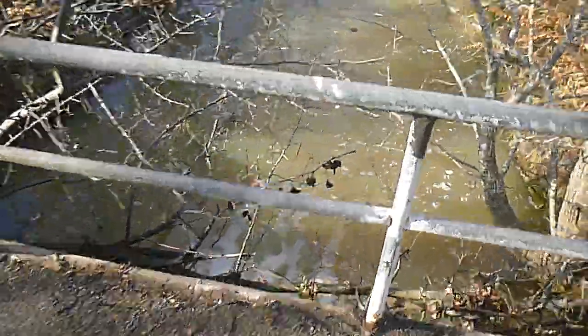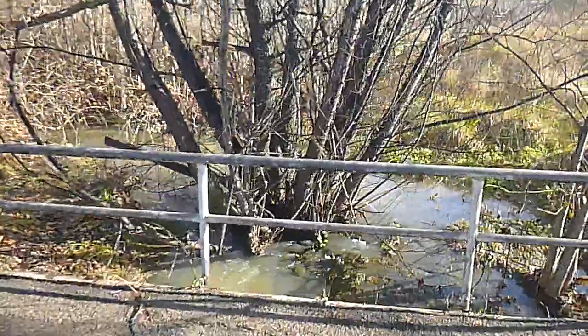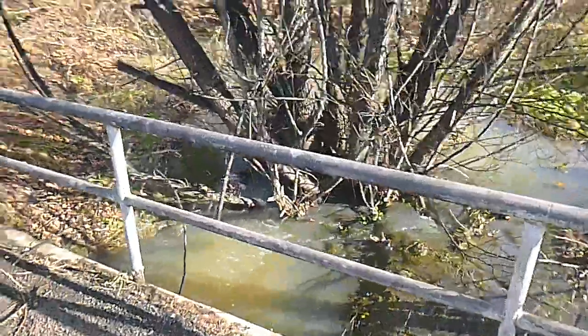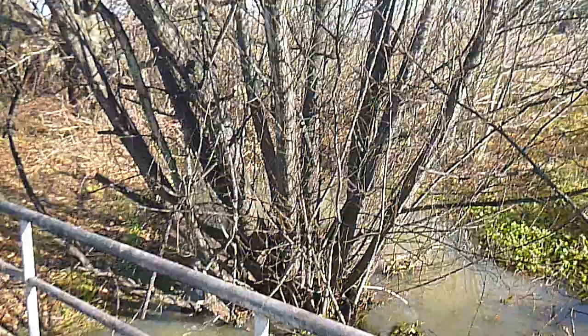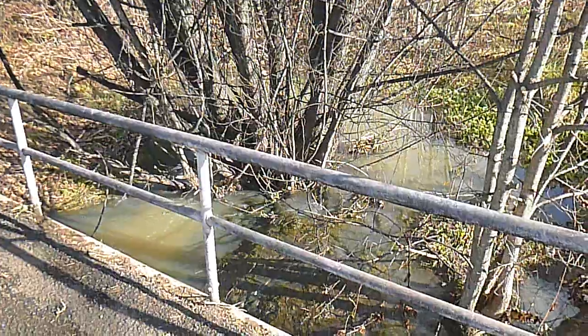Notice how the water's running today. So last time we were here, there was no water on this side. This side was dry completely. Must be a feeder creek coming in from somewhere.